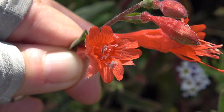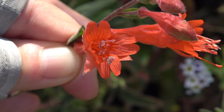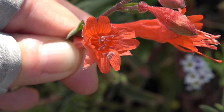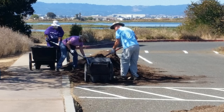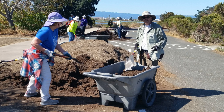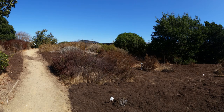So we want to make sure that we're providing the wildlife here with the plants and the healthiest habitat that they need. A lot of the work that is done up here is done by volunteers. So we have a great volunteer program, and they come and they will remove invasive species and plant the native plants here. And then we even have some school groups that also come and help out with that too.